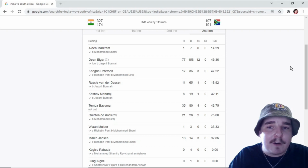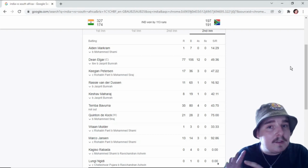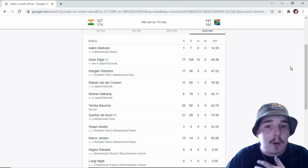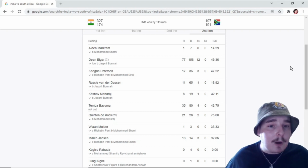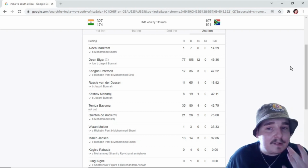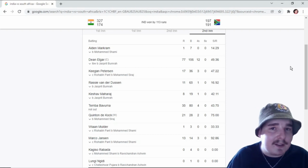Of course, that whole Virat saga will still go on. I'm sure a lot of people are still upset that Virat Kohli is not the captain of Indian T20 and ODI cricket, but Rohit Sharma takes on that role, but he's still the captain in Test cricket, and he's still a fantastic captain.